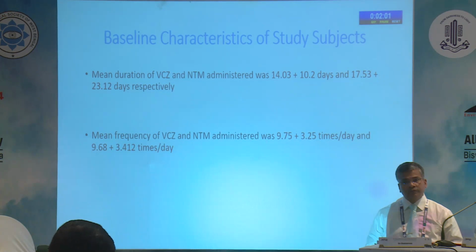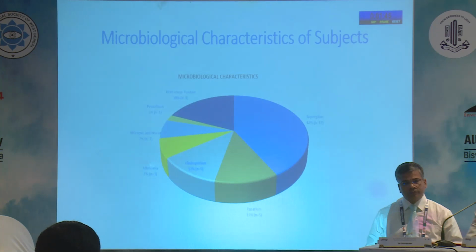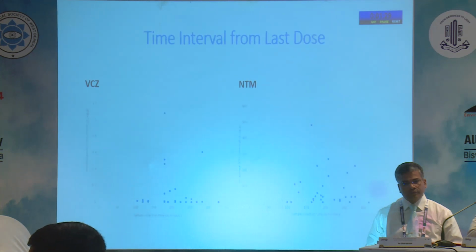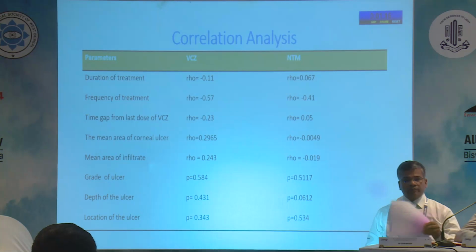Voriconazole and natamycin were given for 14 and 17 days respectively, and the frequency was nine times a day for both. This was the microbiology. Aspergillus was the most common organism, followed by Fusarium. The intracorneal concentration for voriconazole was 0.08, and for natamycin it was 80. We correlated various factors like age, gender, duration of treatment, frequency of treatment, time interval from last dose, ulcer area, infiltrate area and ulcer location. Except frequency of treatment, none of the factors influenced the corneal concentration of drugs. For frequency, the higher the frequency, the better the concentration.